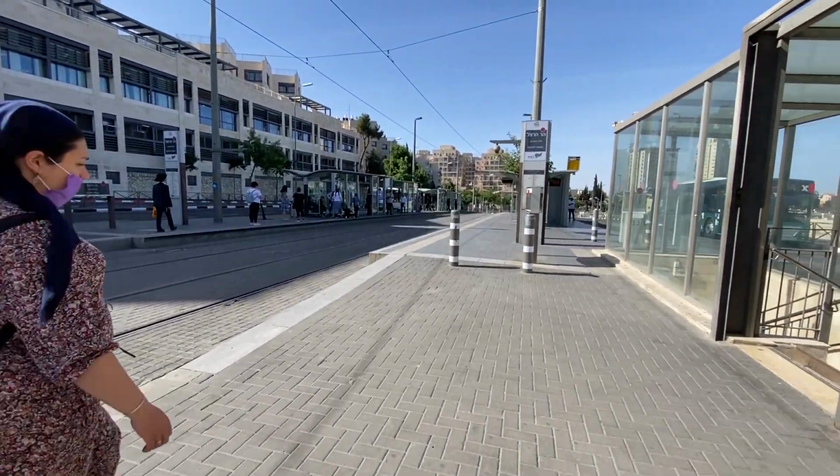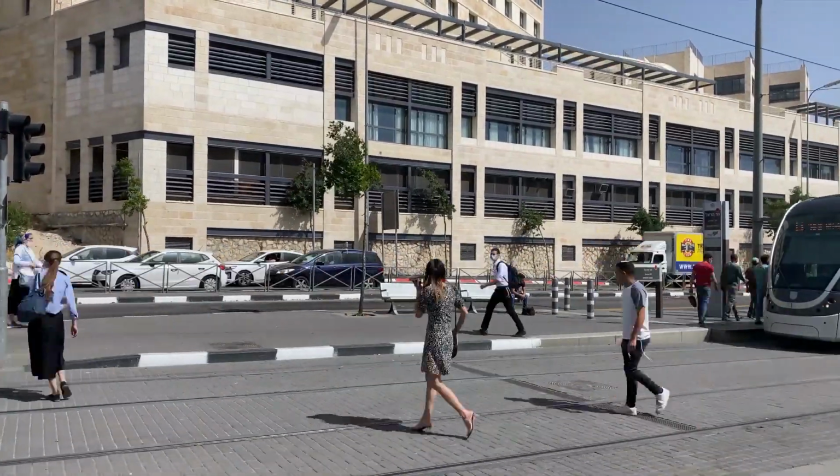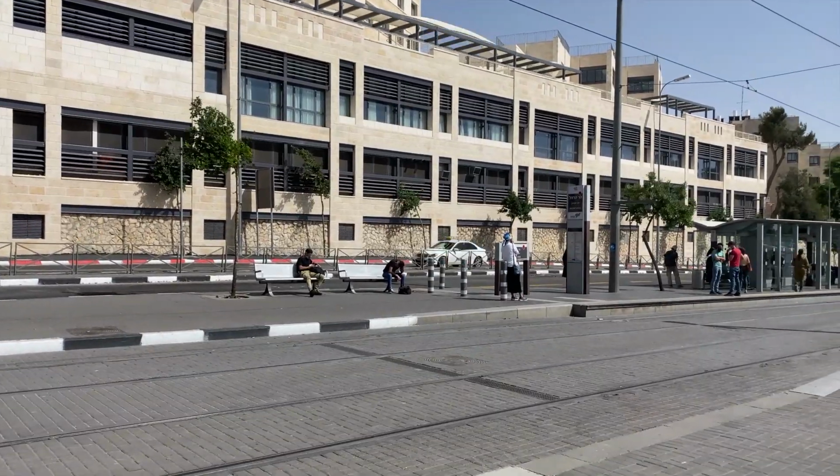Now there are some things you need to remember here. You have to show your light rail ticket when you exit the parking lot. And this is very important. You have to remember that the light rail system and the parking lot are closed on Shabbat, on Saturday. So from Friday afternoon until Saturday evening, the light rail doesn't operate and the parking lot is locked. So if you park there on Friday morning and return at Friday night or Saturday morning, you won't be able to collect your car. The same goes for Jewish holidays.